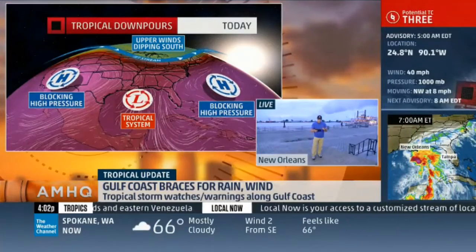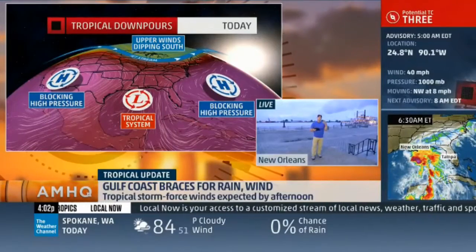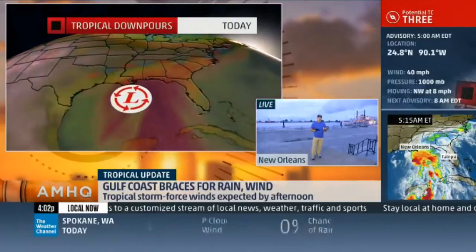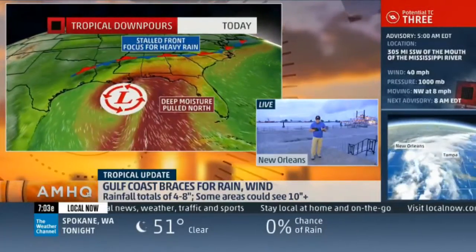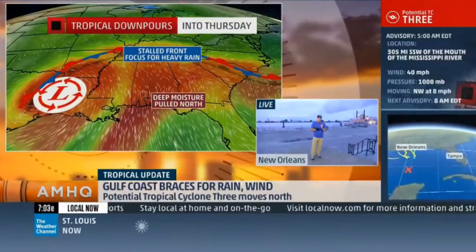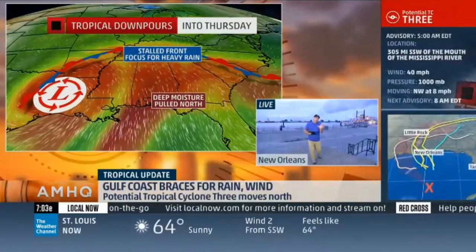So here's a better look at the steering. There's the ridge. Here's the system kind of stuck in between. But it's the moisture that we're watching. And that's why, as of a couple of days ago, we were hinting at quite a bit of moisture coming north into the Gulf of Mexico, and that was really going to be the problem with this. Notice it's not just one batch of it, though. By the time we get into Thursday, there's a batch that's with the center itself.